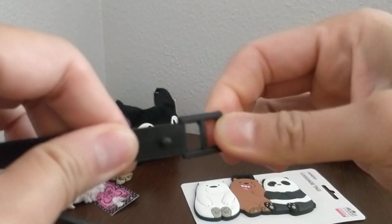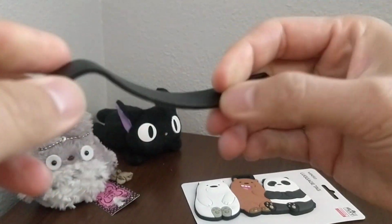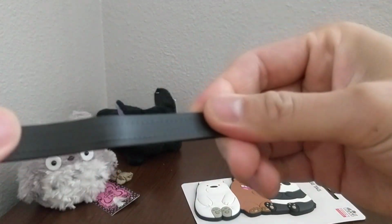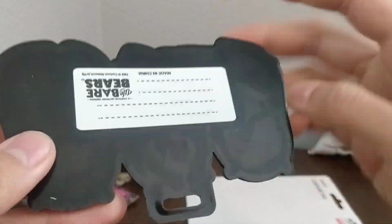Look at that. Yeah, feels like it's gonna break. We bought one and it already broke through one flight. So, yeah. I don't know if I recommend these, but this is really cute.